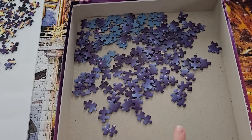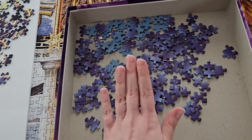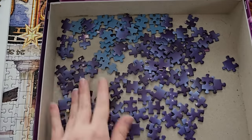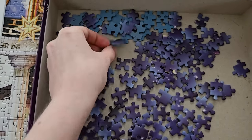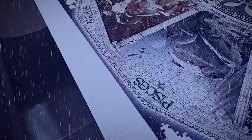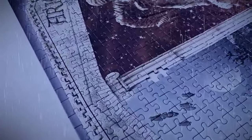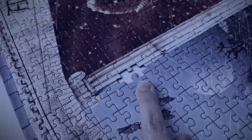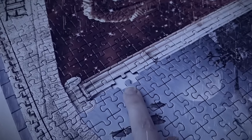All right, this box is my last shot to find that one last blue missing piece. Well, I'll keep checking the floor, but I think I have to resign myself that this piece is in fact missing. I mean, it happens. I just have to keep puzzling and just be really sad.